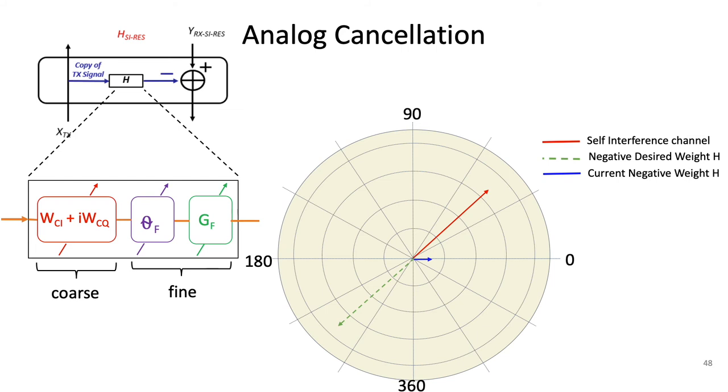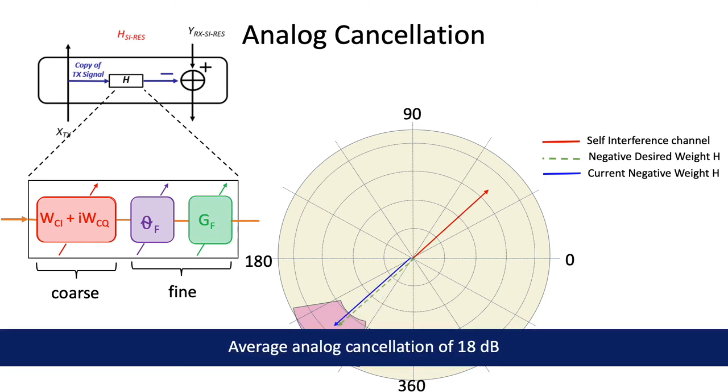Starting from an initial position, the current canceller weight is modified in large step sizes to arrive at a ballpark of the optimal weight using coarse grain settings. Then we use the fine-grained phase and gain control weights to arrive at the optimal desired value. Once the optimal desired weight has been set inside the chip, we can use a copy of the transmit signal to achieve the required self-interference cancellation. To summarize, we achieve almost 18 dB of analog cancellation using the RF cancellation chip.